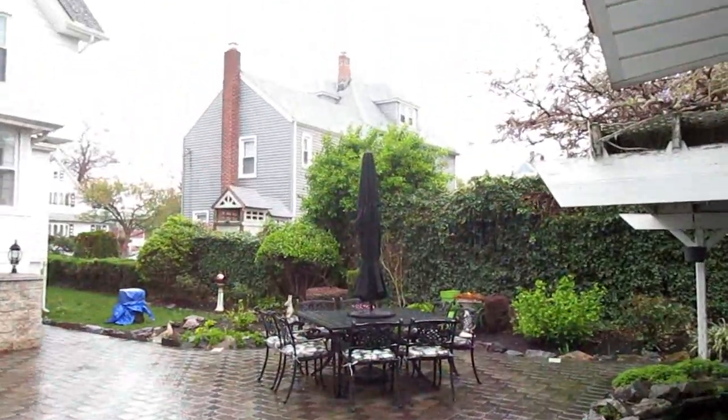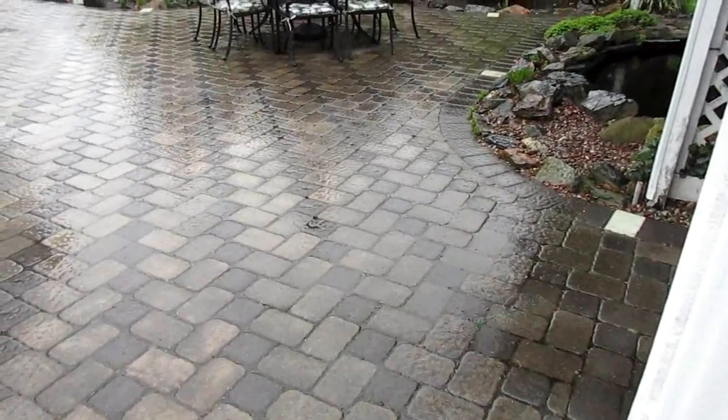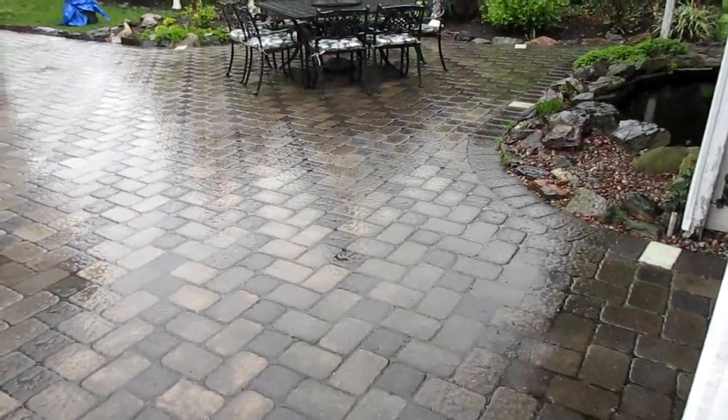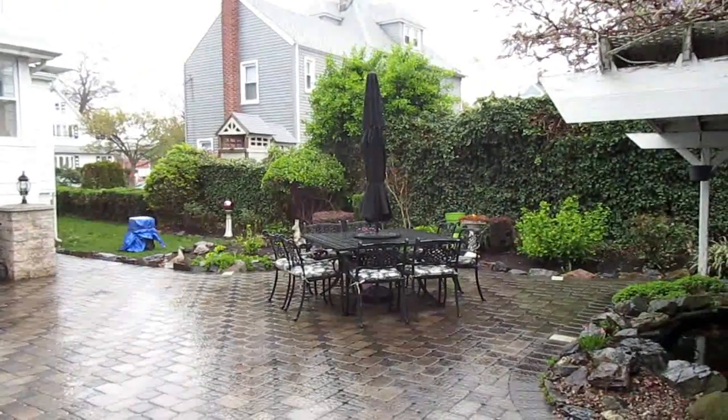As I went in and took a coffee break, it's really coming down now. The weatherman for a change was right. Rain all day. So glad we got this done, and Pokey's going to have to be on the back burner.